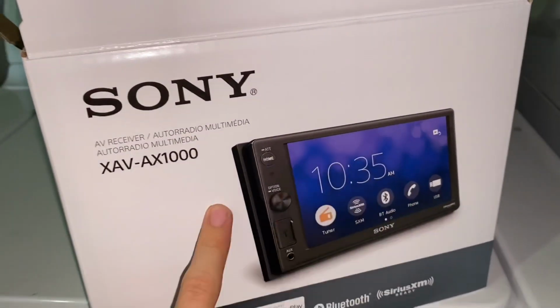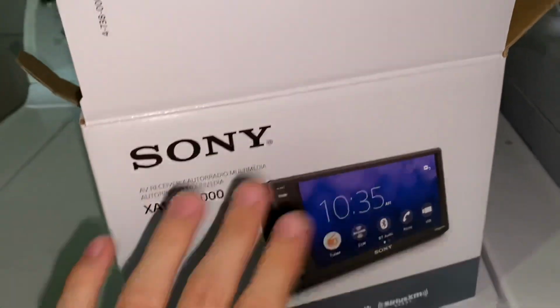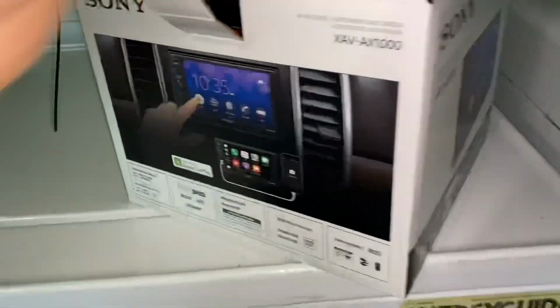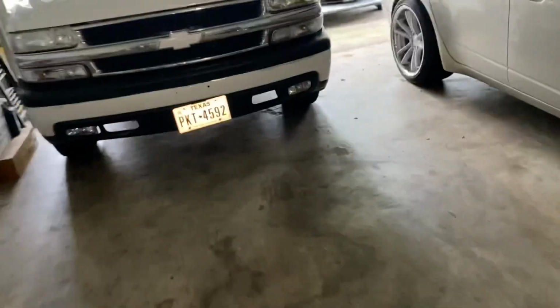I'm gonna show you guys why I went with this unit and not a Pioneer or anything like that. Nothing against Pioneer, it's just that I wanted to be different, and I got this. My favorite part is CarPlay, and of course we got the dash kit right here. So let's get to work because I have a lot of work ahead of me.